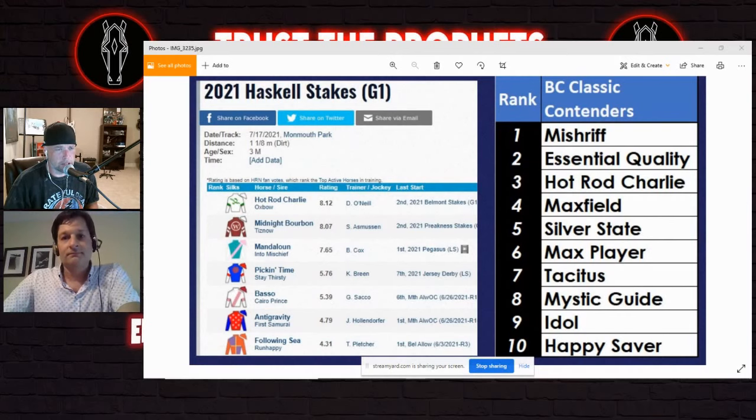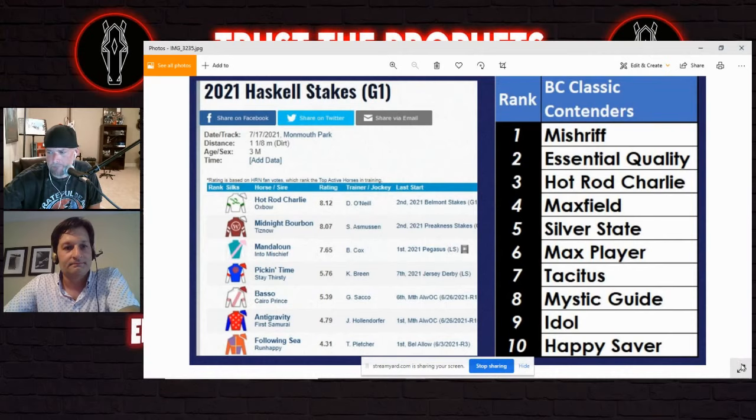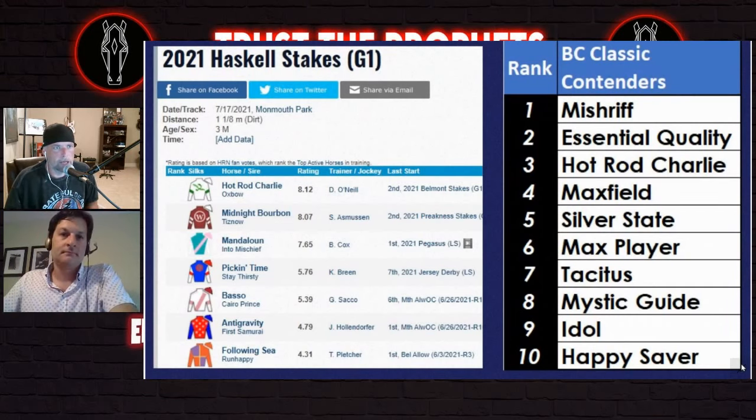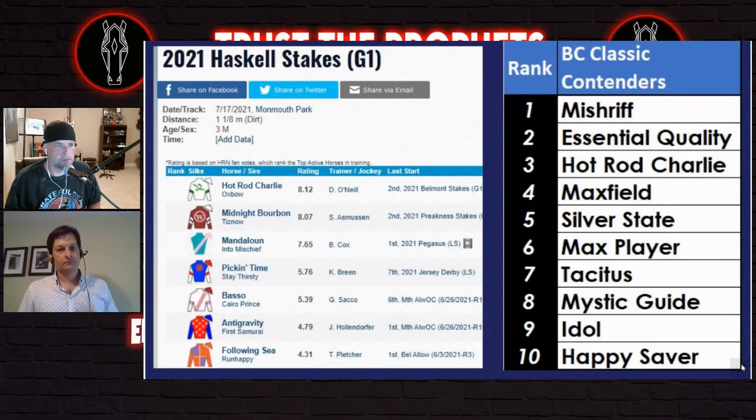First of all, you can see the split screen here. On the right side is our top 10 contenders overall that we put together at the beginning of the season and have made a couple adjustments. Obviously, there'll be adjustments after this race. On the left side is the 2021 Haskell Stakes lineup, not the actual lineup, but the probable starters. Which at this point looks pretty final, but again, it's Tuesday and they're drawing tomorrow, so there could be a change or two, but we do the best we can.